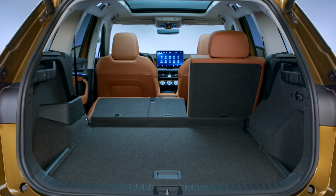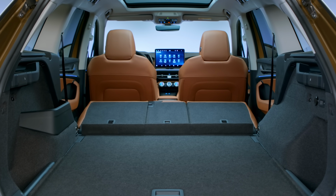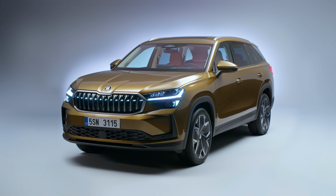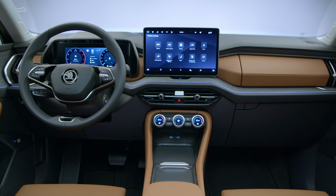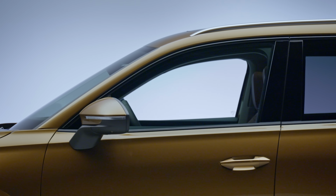With the third row down, there's up to 845 litres back there, which again is more generous than the old model. But these changes in dimensions sound helpful rather than game-changing, which isn't a problem considering how practical the first generation model was anyway. But it's not just different in the back of the Kodiaq.